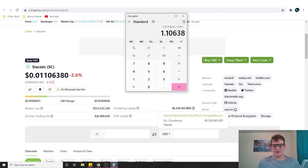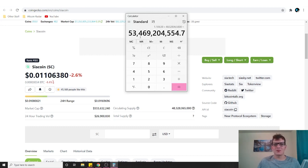And we're going to multiply it by the circulating supply. We don't know what the total supply is, obviously. It's pretty much indefinite right now. So we can only go off the circulating supply. So we'll go off of that, multiply it by 48,328,065,000. All right, that gives us a market cap of roughly $53.4 billion. Again, guys, the mid 100 billion area is definitely possible, for sure, without a doubt, long term here.